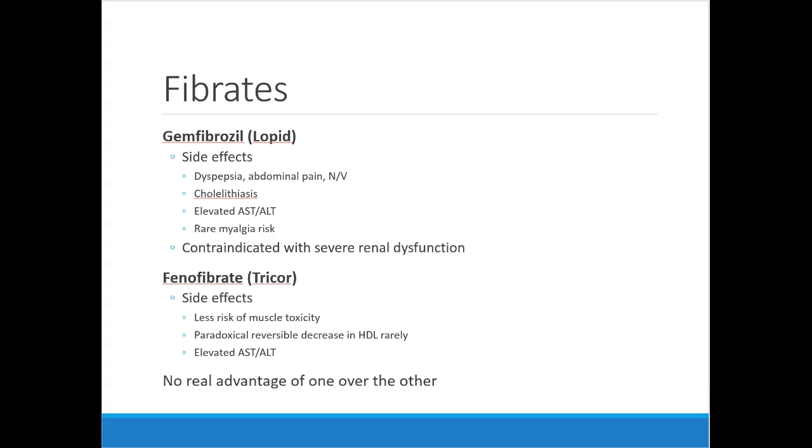Fibrates are gemfibrozil or fenofibrate. They're essentially interchangeable. There's not a big advantage over one or the other. There are some different side effects. Gemfibrozil is contraindicated with renal dysfunction. Fenofibrate's not. That's the biggest difference there.